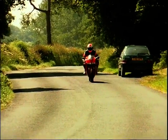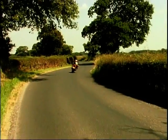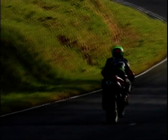Head for the open road and you'll begin to understand what this bike is all about. Better still, head for the racetrack. That's the only place to fully appreciate the potential of this Italian thoroughbred. You'll find yourself entering corners at speeds which you've only ever dreamt about, so precise and sure-footed is the handling. You'll get massive adrenaline rushes as you twist the throttle and see the front wheel parting company with the tarmac.